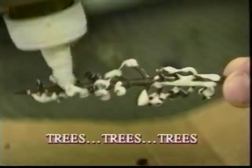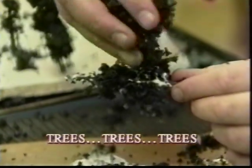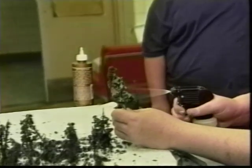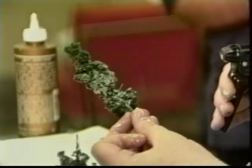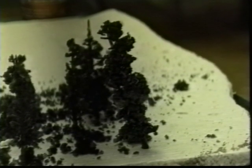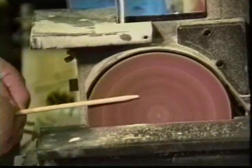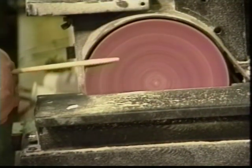Now we needed trees by the hundreds. Several different varieties of tree construction were used. The ground foam that we made earlier was this method. Tree trunks were basically dowels that were tapered on the sander.